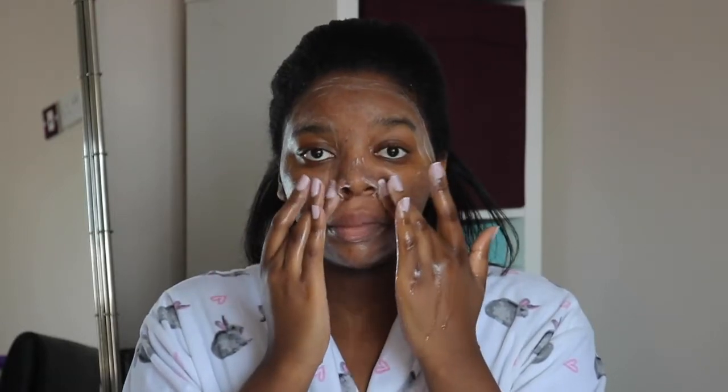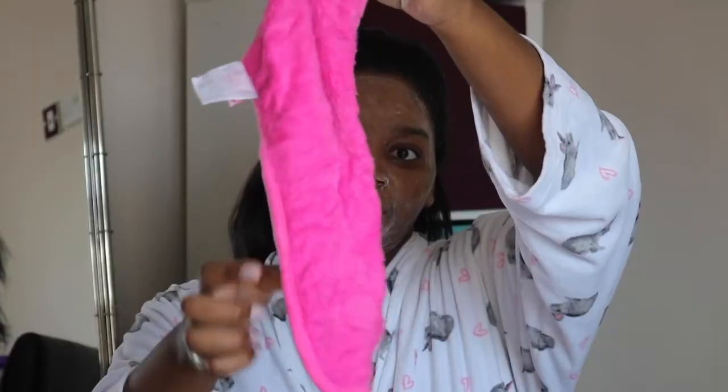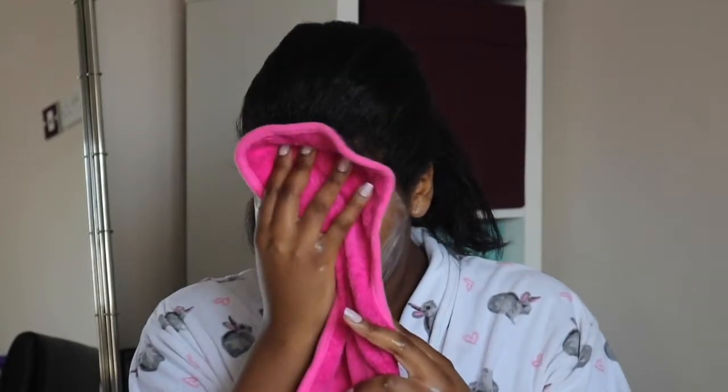So usually if I'm doing this, I'll be in the bathroom. This time it's more or less the same. You can just use a wet cloth. The cloth I'm using is a microfiber cloth instead of the regular cotton ones. This one's a lot softer and it doesn't cause any micro tears in your skin, which are little cuts into your skin and stuff like that.